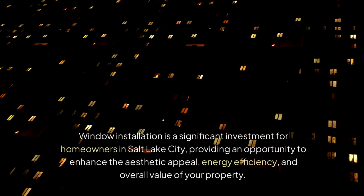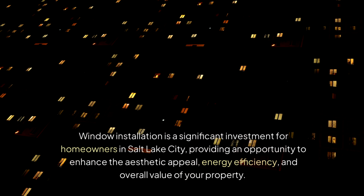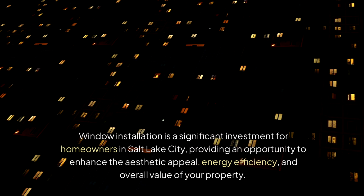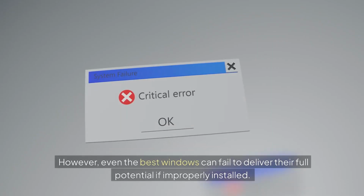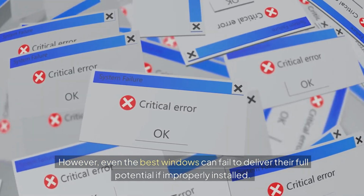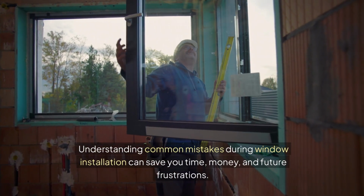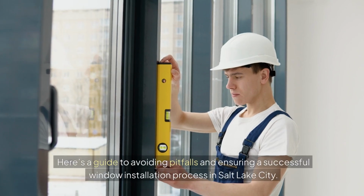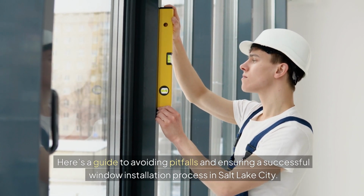Window installation is a significant investment for homeowners in Salt Lake City, providing an opportunity to enhance the aesthetic appeal, energy efficiency, and overall value of your property. However, even the best windows can fail to deliver their full potential if improperly installed. Understanding common mistakes during window installation can save you time, money, and future frustrations. Here's a guide to avoiding pitfalls and ensuring a successful window installation process in Salt Lake City.